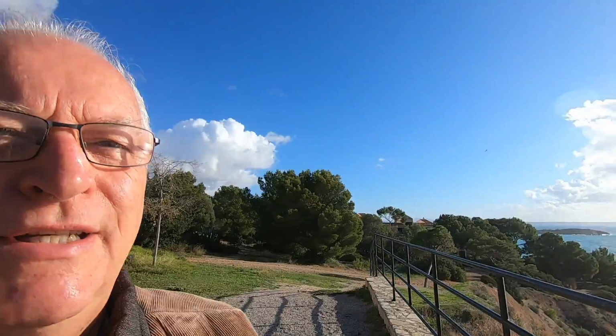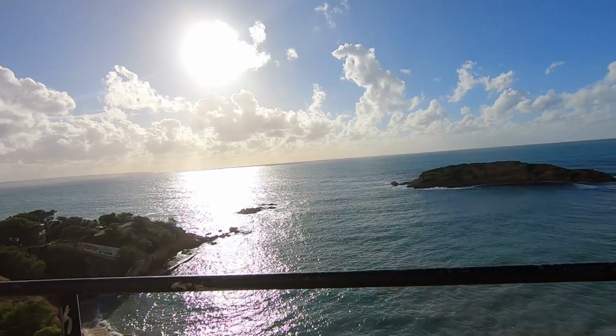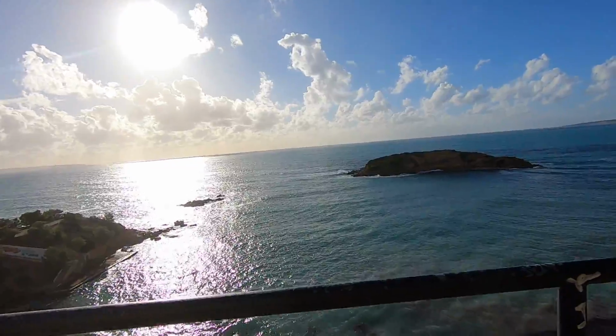Today we've come to the village of Portals Nous, where we used to live for many years, so it's sort of our home town here in Mallorca. Behind us we have the Oratorio church, and it's got this most splendid position. If we just pan round, you can see it overlooks the sea and the island where we've swum to many times, and just below we have the beach.